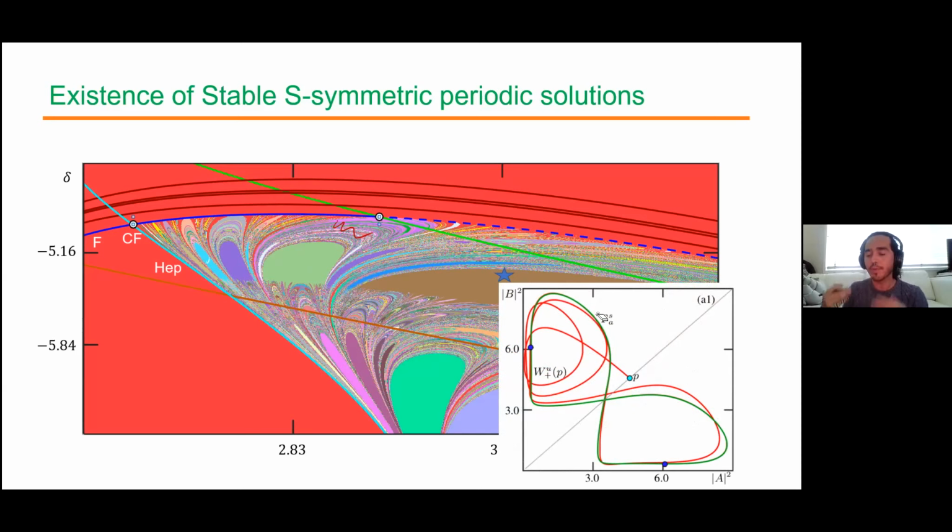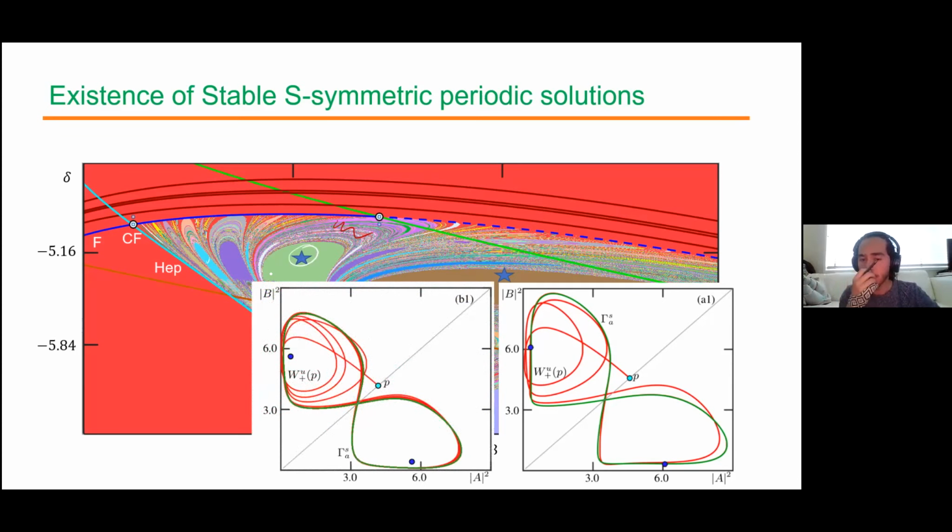And this attracting periodic orbit is what is called an S-invariant periodic orbit. Basically, it's a periodic orbit that is not fixed-point symmetric, but it's symmetric as a set. So if I apply my group action and permute A and B, I end up with the same periodic orbit. Now, if I pick another parameter value in the other solid region, I still get accumulation onto this periodic orbit.